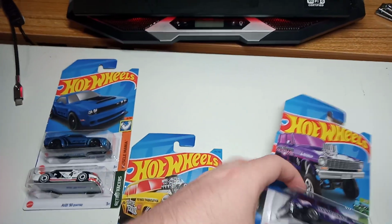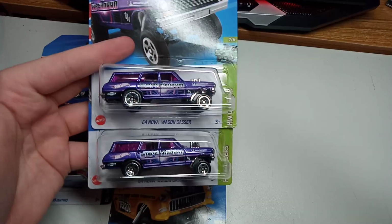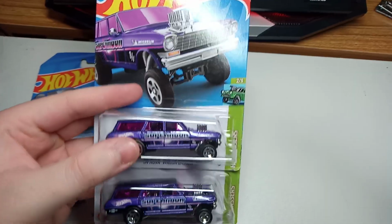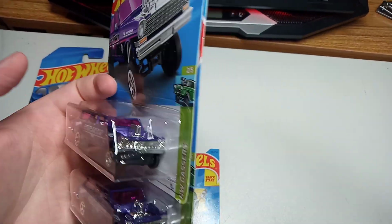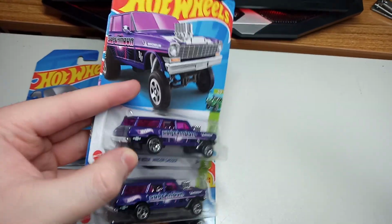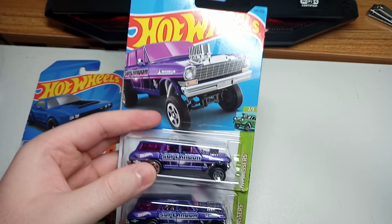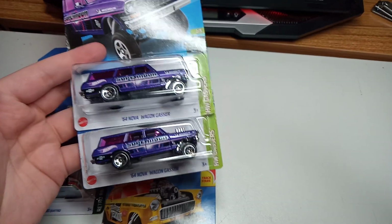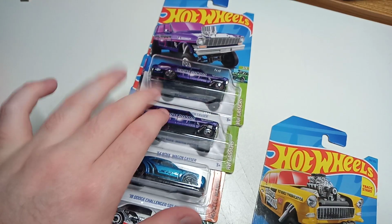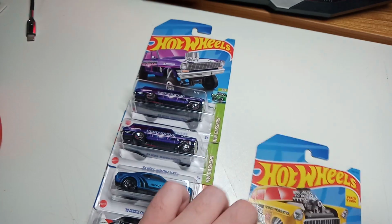Then the Novas. These are pretty neat. I don't know if they're in my last video, but I do have others of these. These will just sell on, although I do really like the purple on these. Really cool. I think this is probably one of my preferred gassers. I wish they'd do more wagons, just in general, because wagons are so cool. But yeah, pretty neat. Oh yeah, these are the regular versions of the Super Treasure Hunt, which I just found out the other day.